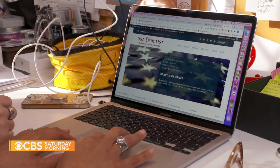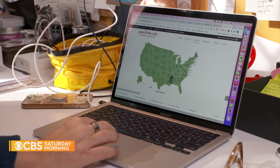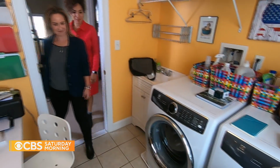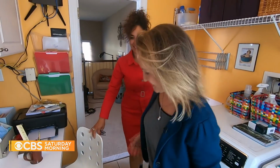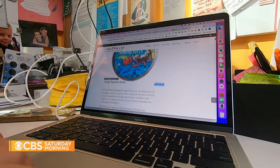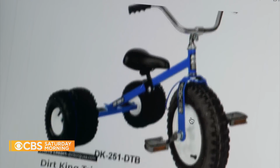Finding U.S.-made products has been made easier by USALovelist.com, a website Sarah Wagner created and runs from an unlikely place. So this is it. The office is the laundry room. This is my office. It's cozy. With others helping from their homes, more than 5,000 U.S.-made brands are listed by state.